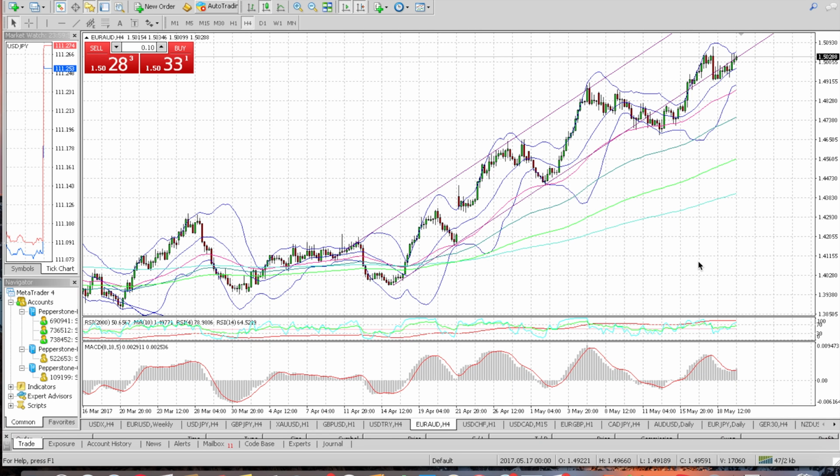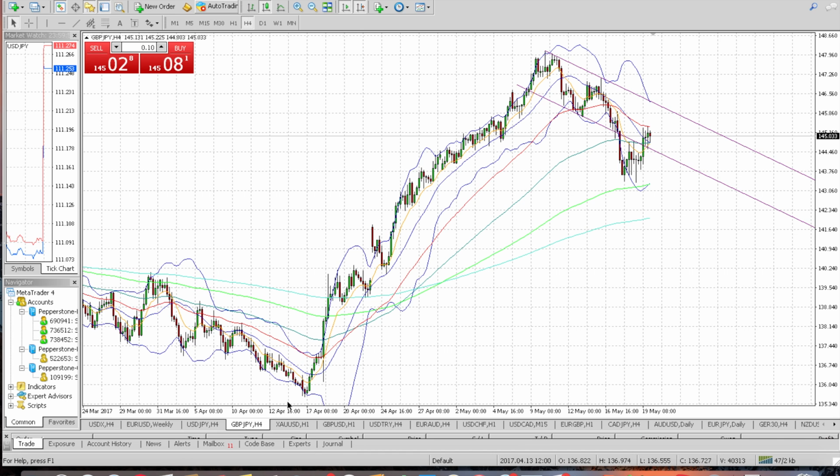Today I want to give you some analysis for the upcoming week. First of all, let's start with the British pound, Japanese yen.